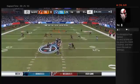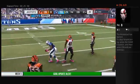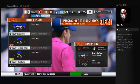On third down, Mariota. And he finds his target. Convert on third with a gain of 22.